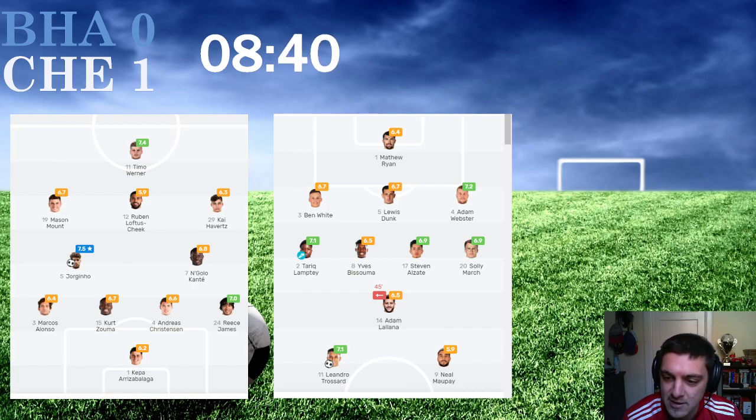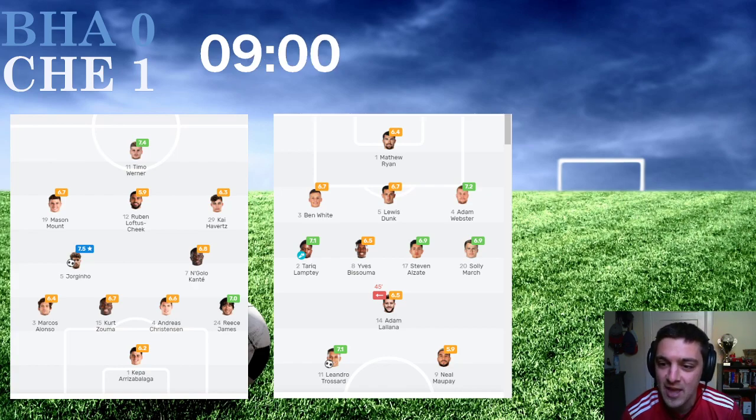Now March again. Alzate to Bissouma. Bissouma driving inside. Slip at the top of the box by Mason Mount. Out wide to Lamptey. Lamptey against Alonso. Trossard takes a shot from the top of the box, and he scores! A goal for Leandro Trossard from the top of the box, and this game is tied.